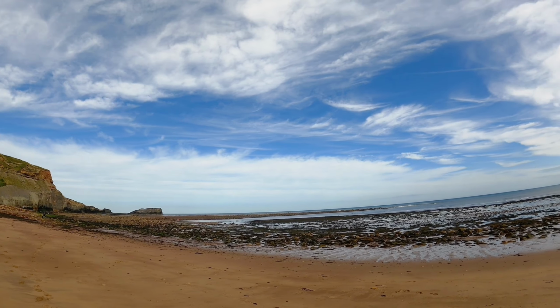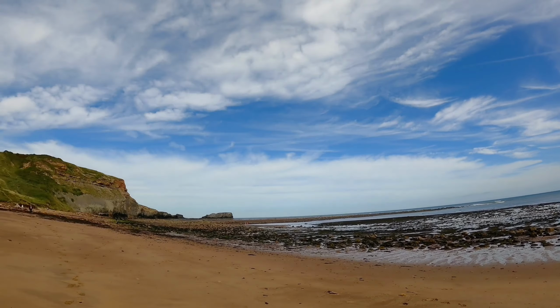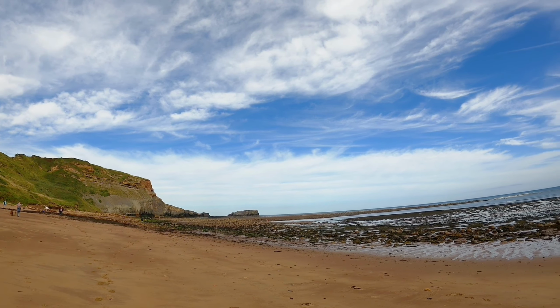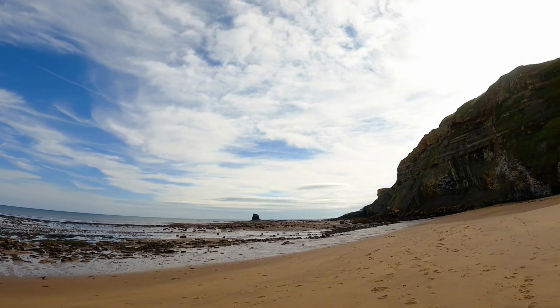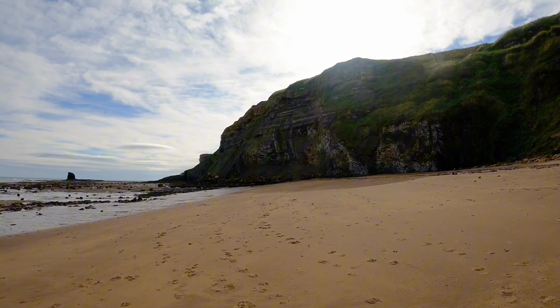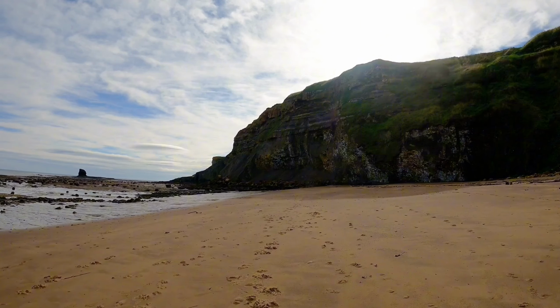Beautiful view, eh? It's almost prehistoric down here, isn't it? It's alright, walk back up. I haven't spotted the wreck, but I think it might be just round the corner here. When I say it's round the corner, it's a bit of a walk actually, isn't it?